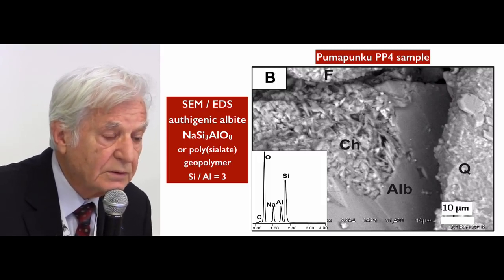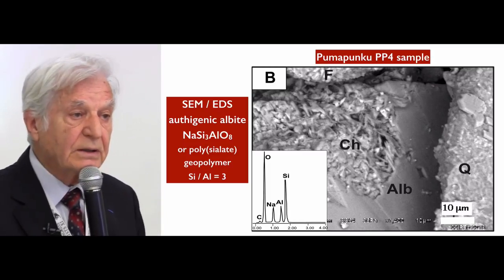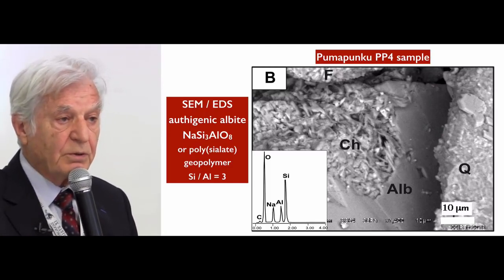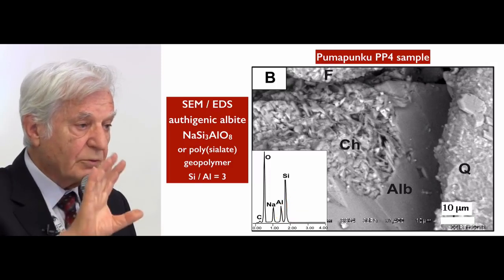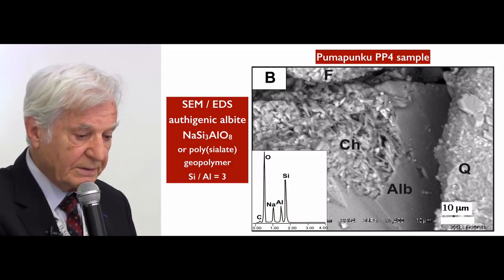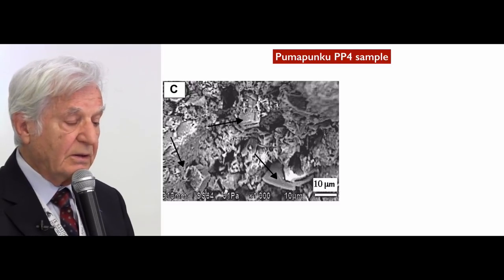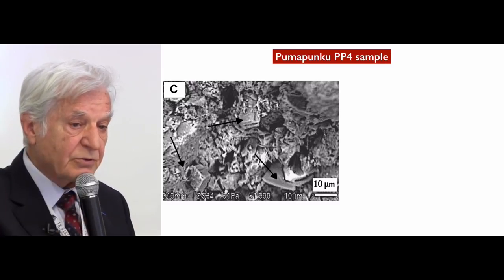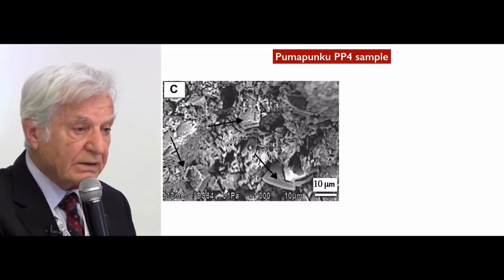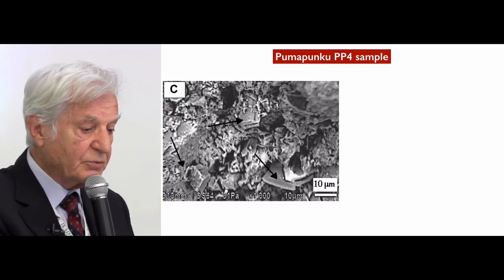This is practically obvious. The problem is that we cannot make a difference so far today between geological albite or geopolymer albite. This is by EDS, Si, Al, Na. This is the Si/Al ratio 3, pure, result of self-crystallization. If we look at another place under the electron microscope, then we see other strange structures that are also authigenic, that is, structures that have been crystallizing during a long time, and for us, during the time necessary to build.